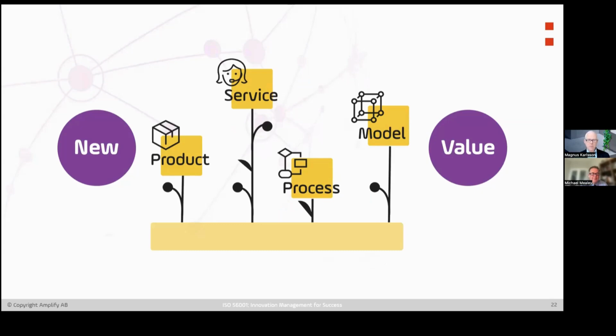And that's kind of liberating to think that we could actually renew and create value on a very broad spectrum of entities. It's not only about high tech, it's not only about products and so on, but it actually pays off to look at that entire spectrum of where we can innovate.